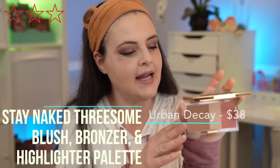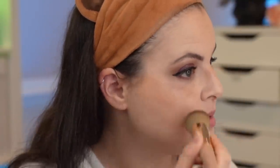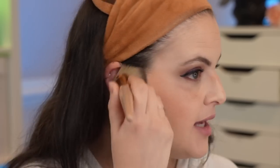And I got this in the shade Fly. Okay, it says, use a larger kabuki or foundation brush to sweep on all three powders together for a sun-kissed, effortless glow. Blend it over the cheekbones, brow bones, or use it anywhere you want for extra highlight. Sounds like they want you to use a dense brush, so I'm just going to sweep them all together and just whoop. Ooh, that's pretty.